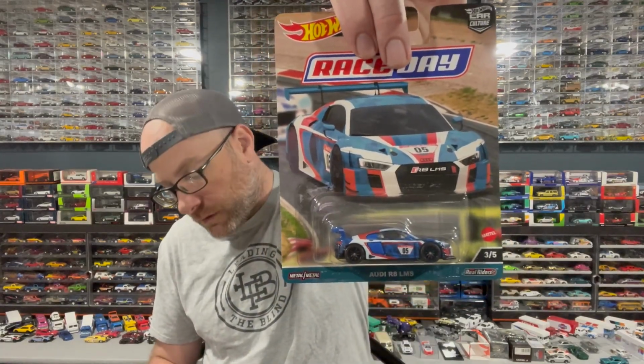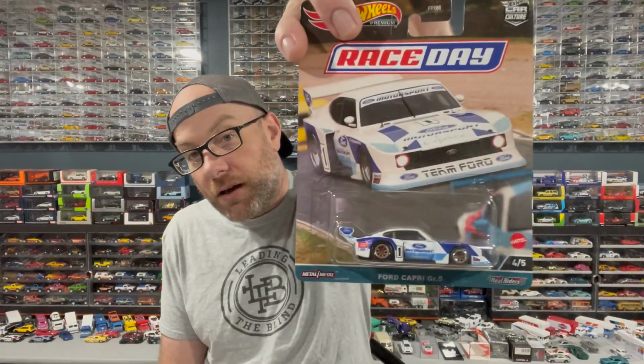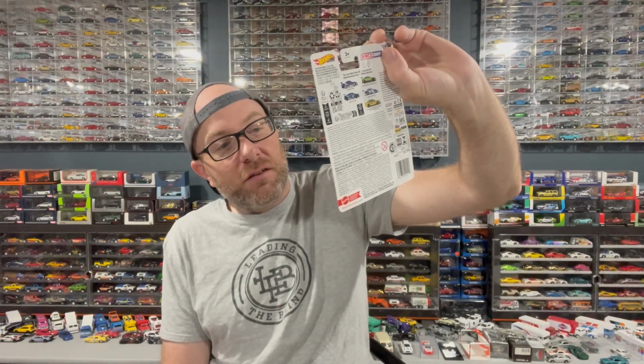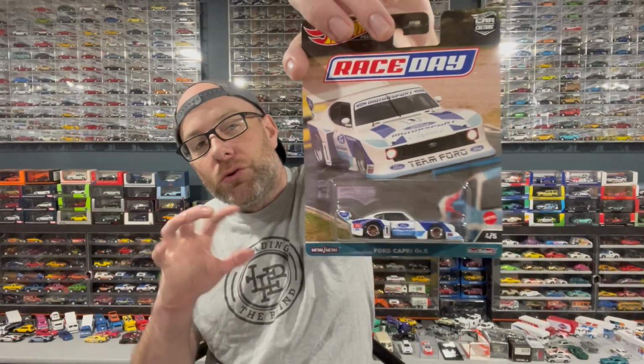The Audi R8, it's pretty cool. And then this thing, the Ford Capri, this was the one that I was really looking forward to checking out. So that's a new casting, and that will be interesting to get out of the package. Just looking at it right away, dang it, the wheel. For some reason, when they put that little tiny wheel and the big wheel in the back, I know the real car had some sort of proportion like that going on, but I doubt it was that different that it would be this obvious in 1:64. I don't know, but we're going to take a look at that. We'll open all the Race Day cars up, including the chase.